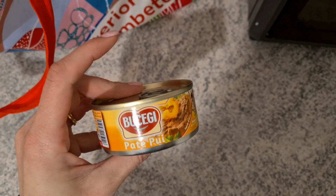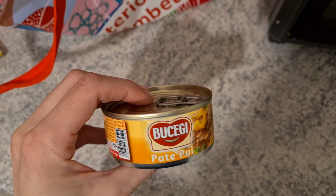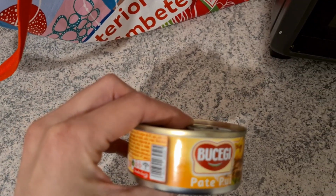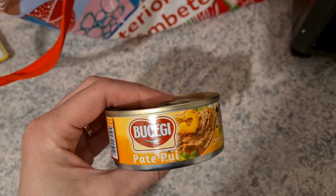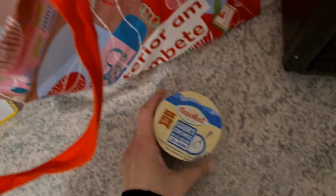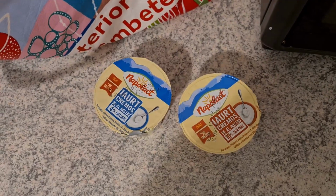and this is for my doggy. I actually use this to feed him his pills. I crush them up really good and mix it with a little bit of pate. I can pronounce this. And some yogurt, which I really love. And that's about it. Okay, and now for la pièce de résistance.